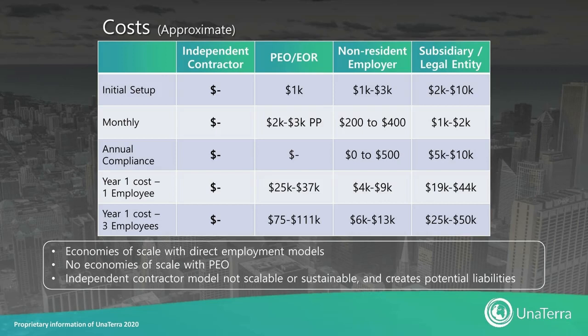If you're looking at building a small team, 3 or more, then in every location I would always recommend going down that path, going the extra mile, setting up a legal entity and employing them directly and really owning the employment relationship. That's a quick run through that slide.